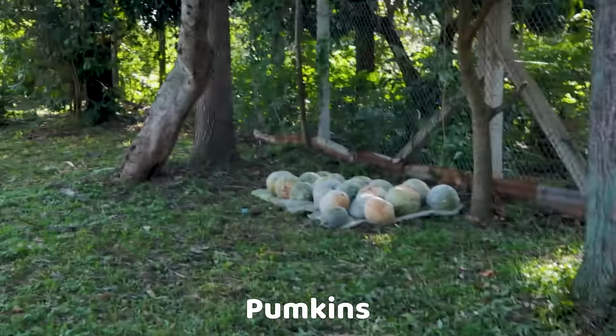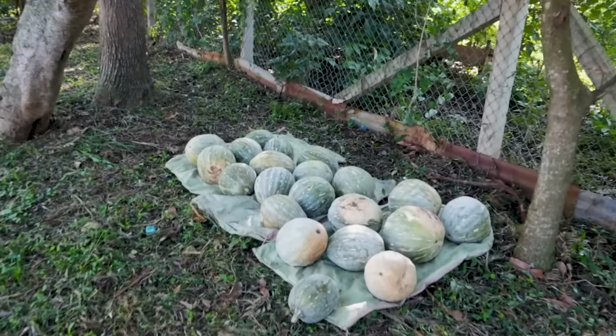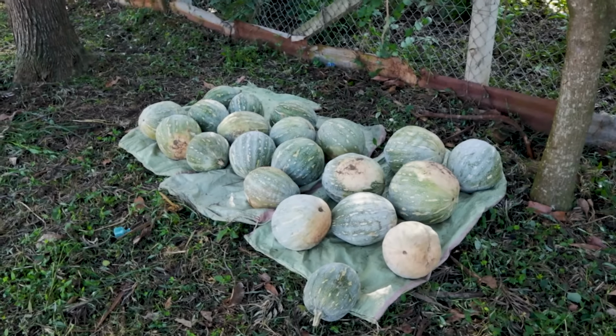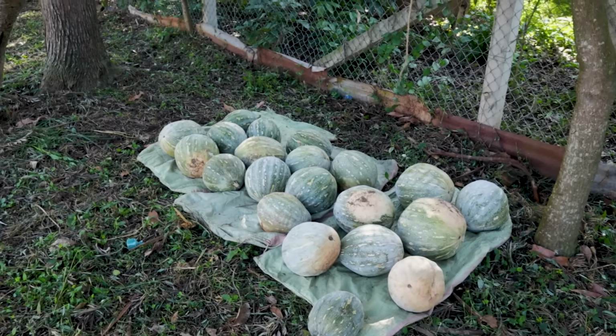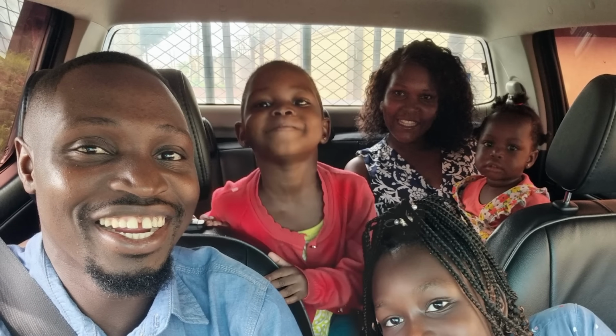Yeah, so you guys can see we have quite a number of pumpkins. These are pumpkins that we got from our garden. You guys can see them, yeah? So I planted pumpkins, I believe sometime earlier this year, and take a look at what they look like. And they actually taste quite nice, yeah? It's rare to find pumpkins that actually taste nice, but these do taste nice. So I'm really glad. I'm going to be taking them to the city for the kids and their family to enjoy.